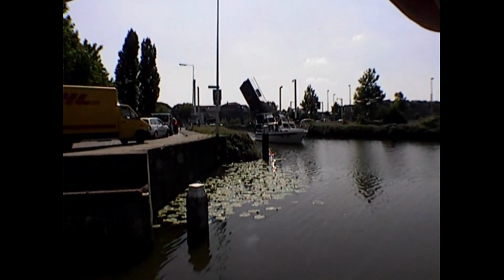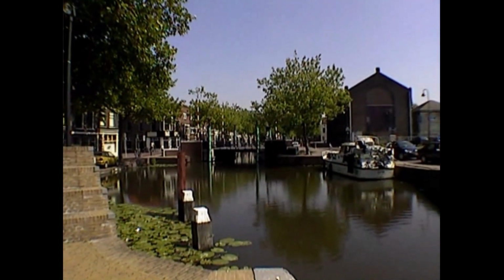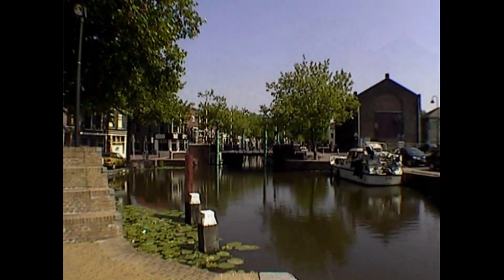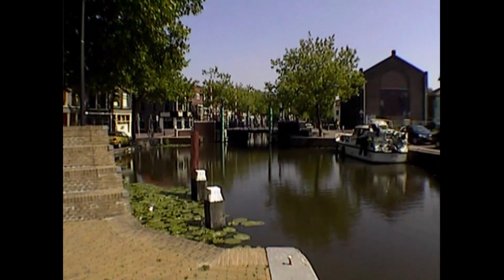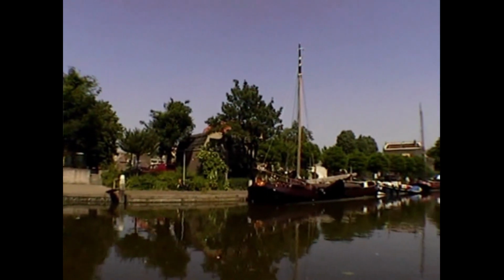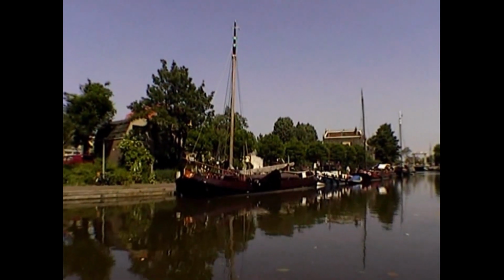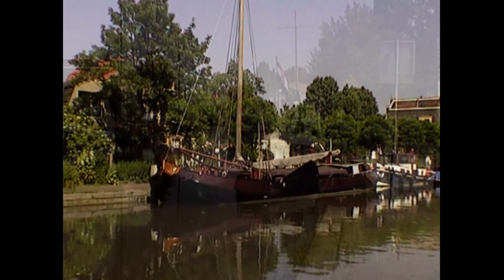And all around town, the little boats going through the canals. It's a really very pretty place. Very interesting. A fine old windmill under repair, restoration, and some of the old Dutch sailing barges along there. Some of these are permanently moored here, some of them are visiting.